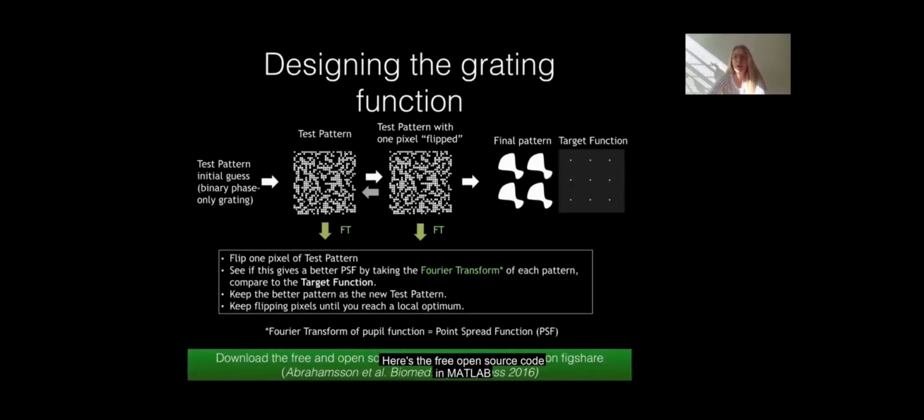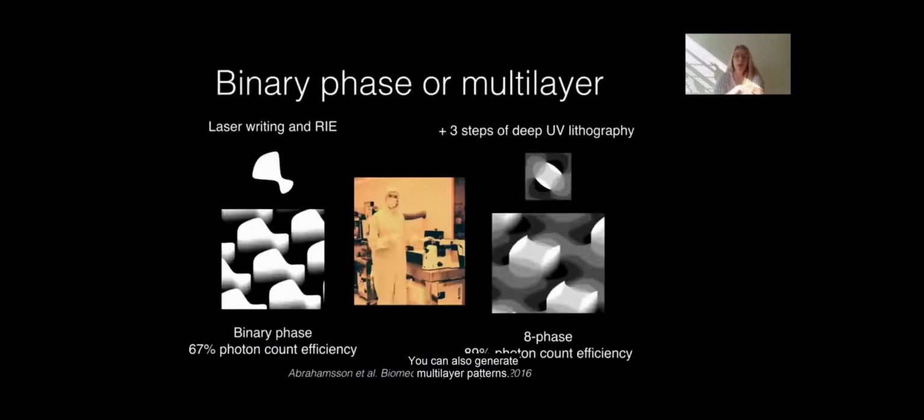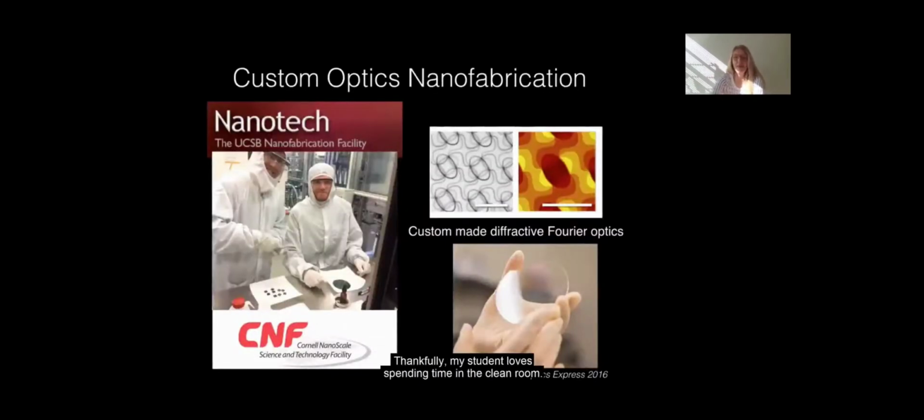Here's the free open source code in MATLAB that you can download if you want to design your own diffractive optics. This is a pattern that generates 9 planes. You can also generate multi-layer patterns. Those have higher photon count efficiency and can be much more efficient in your imaging system, but they're also much harder to make. So there's a give and take there on how much time you want to spend in the clean room. Thankfully, my students love spending time in the clean room, and it's really fun, and they can make their own gratings. This is a picture from the nanotech facility in UC Santa Barbara that we use a lot.